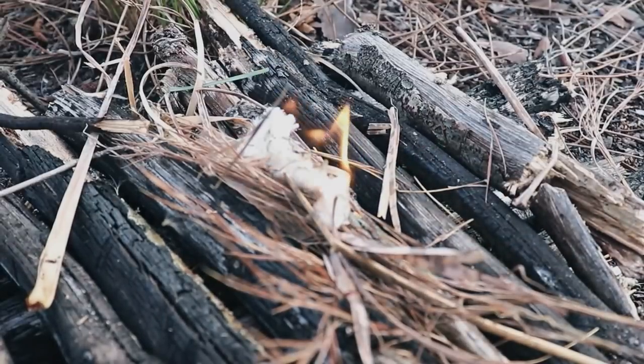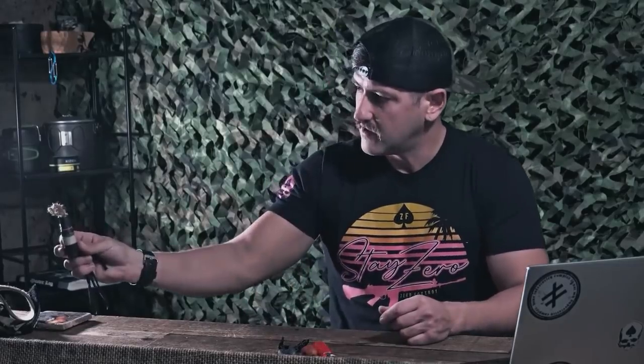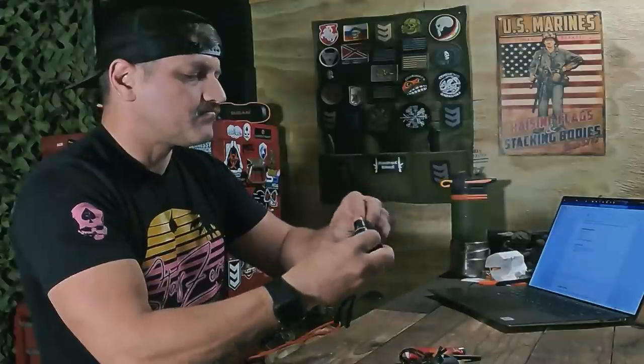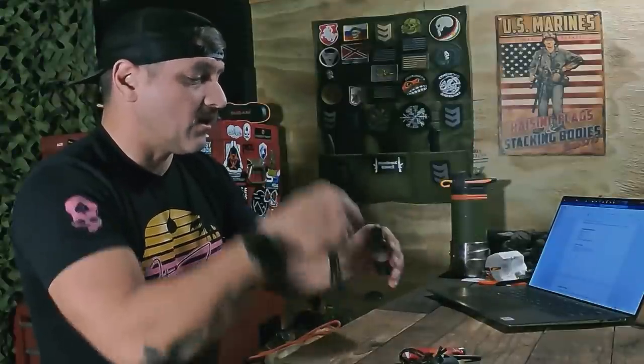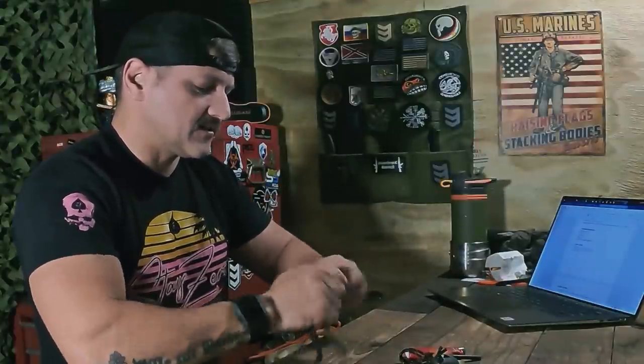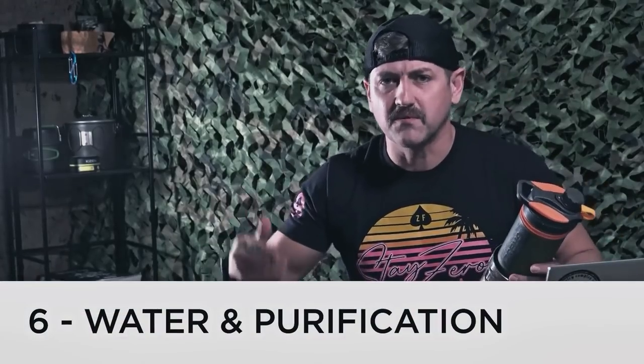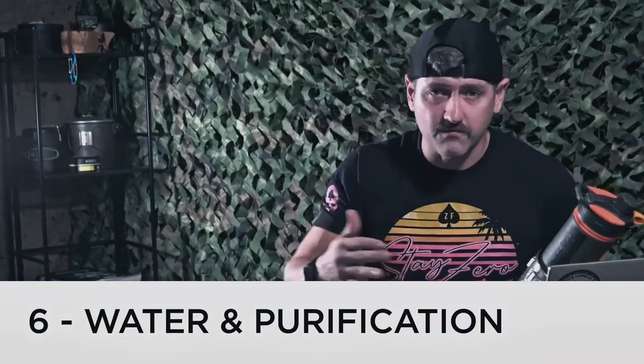And then I also have this ExoTac match case with some tinder. This is jute twine with a bit of wax on it. And then also underneath the jute twine, I have some Vaseline-soaked cotton balls. So tinder and two ways to make fire. Keep it simple. And yeah, you don't really need to get much more into that. So you see this theme, right? This keep it simple theme that I try to keep throughout all of my gear.